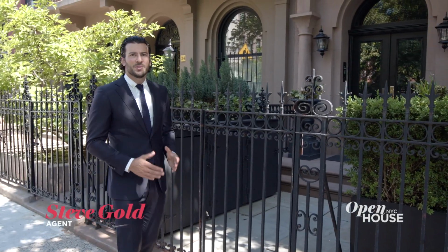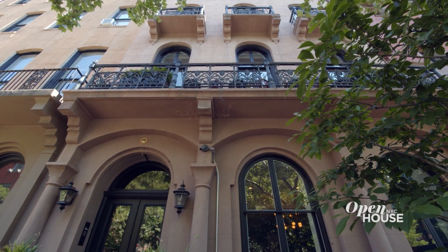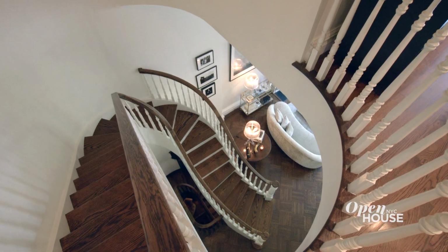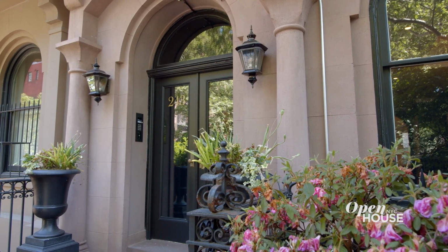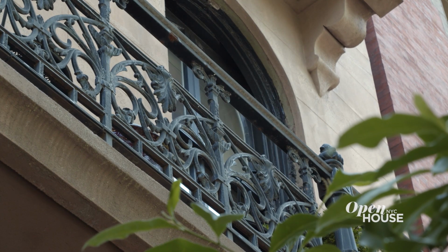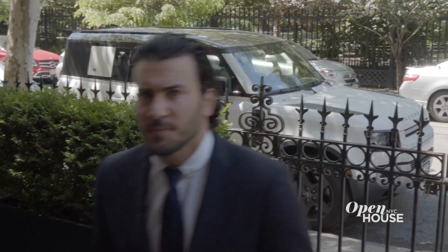Hey, I'm Steve Gold, and welcome to 243 East 17th Street. We are in Gramercy, New York City, in front of this amazing 28-foot wide mansion with a storied history and a celeb owner provenance. From the moment you step into the front garden, you're greeted by this incredible structure, ornate balconies, Gilded Age facade. This 1850s home is unlike anything else on the market.